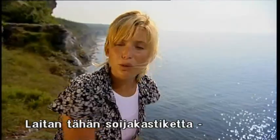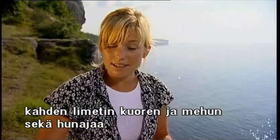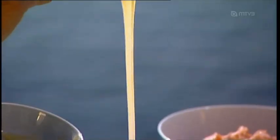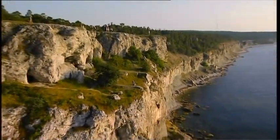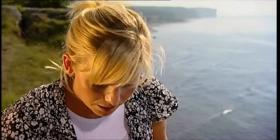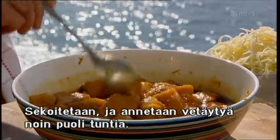Okay, so my mixture with the soy sauce, zest and juice from 2 limes, honey, and garlic. And whisk it together. And pour it over the salmon. Okay, so we toss them around and then we leave them to sit for 20-30 minutes.